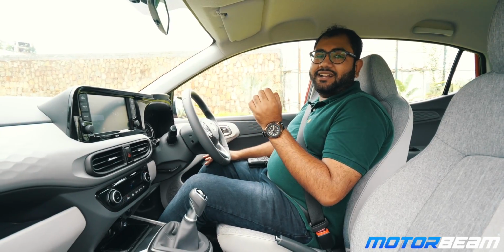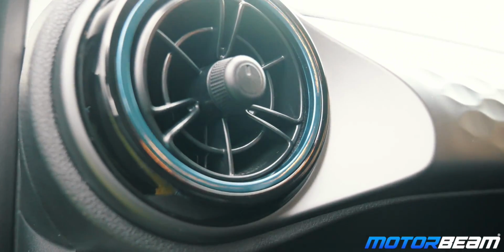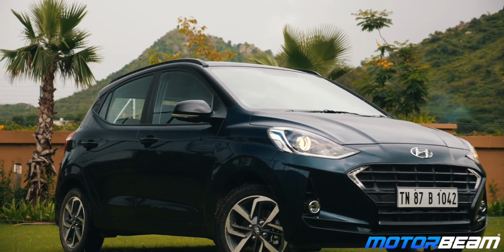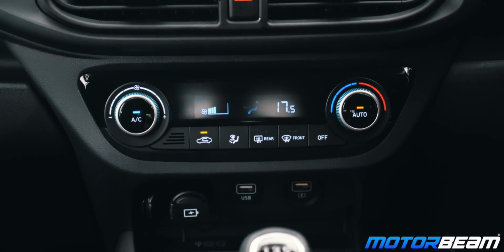Now the AC of the Grand i10 NIOS works very well in Indian conditions and cools the cabin very quickly. The sound quality of the speakers is also very good for a car of this segment. Some other features on the Grand i10 NIOS include a push start button and automatic climate control.